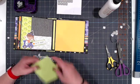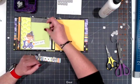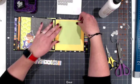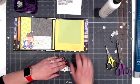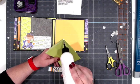And like I said, this is open, so you can tuck a couple of things in there. Okay, so this one is going to go somewhat like that. So we're going to glue our photo mat down first because our stripe paper is going to go across the bottom of it.